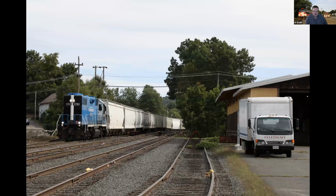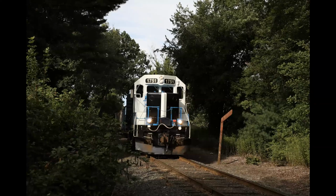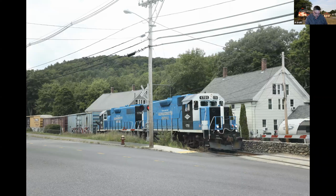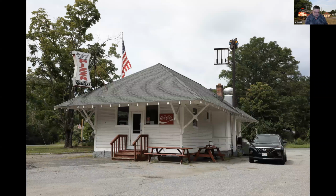A few views around Ware. Some of those tracks off to the left are from the Central Massachusetts Railway. Leaving Ware, passing a New York Central flange post. There's quite a few of these on the line in different places. The old Gilbertville Station, which is now a restaurant and freight house. Heading north, leaving Gilbertville, crossing Route 32. And just a few feet north of this is a pizza place.